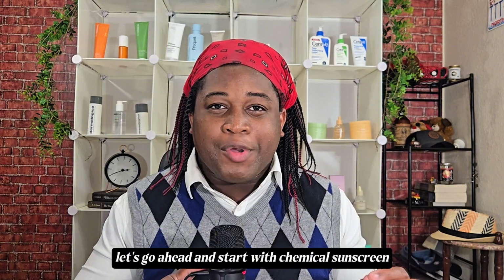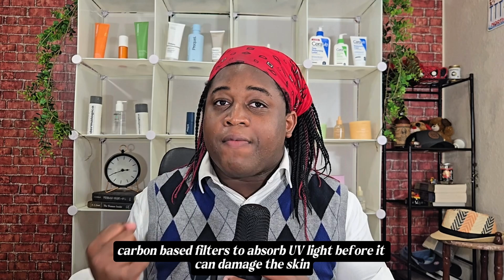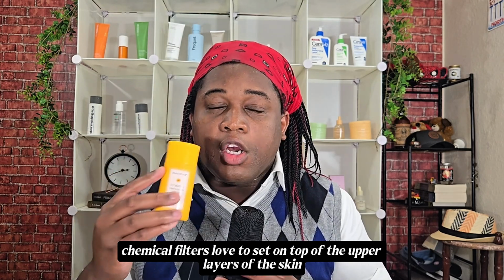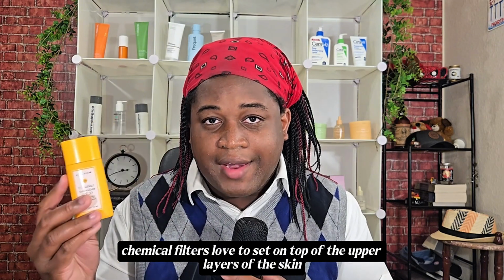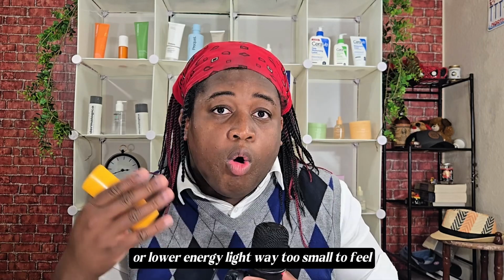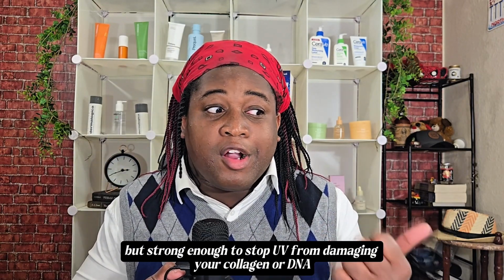Let's go ahead and start with chemical sunscreen. These are formulas that use organic carbon-based filters to absorb UV light before it can damage the skin. Instead of sitting on top of your skin like mineral filters do, chemical filters love to sit in the upper layers of the skin. When UV light hits them, they absorb that energy and release it as tiny amounts of heat, or lower energy light. Way too small to feel, but strong enough to stop UV from damaging your collagen or DNA.